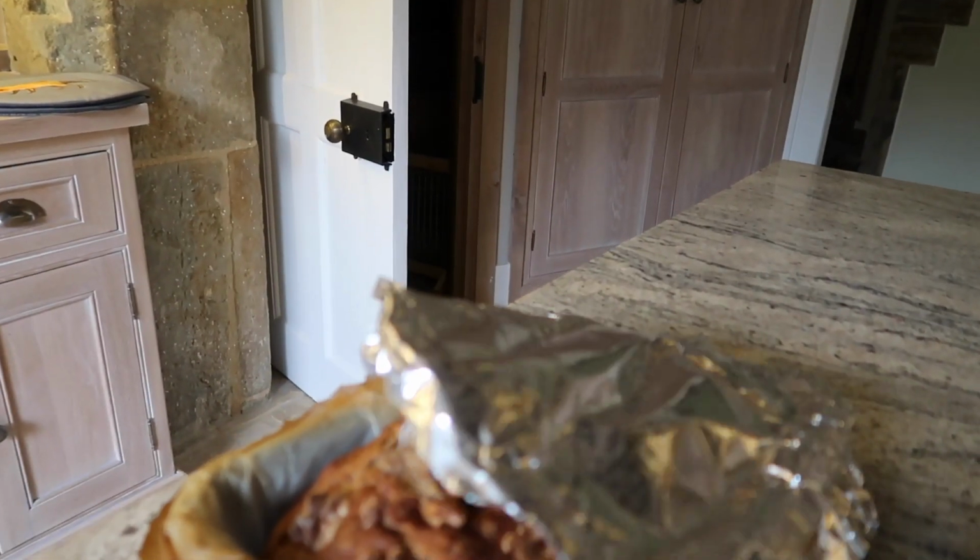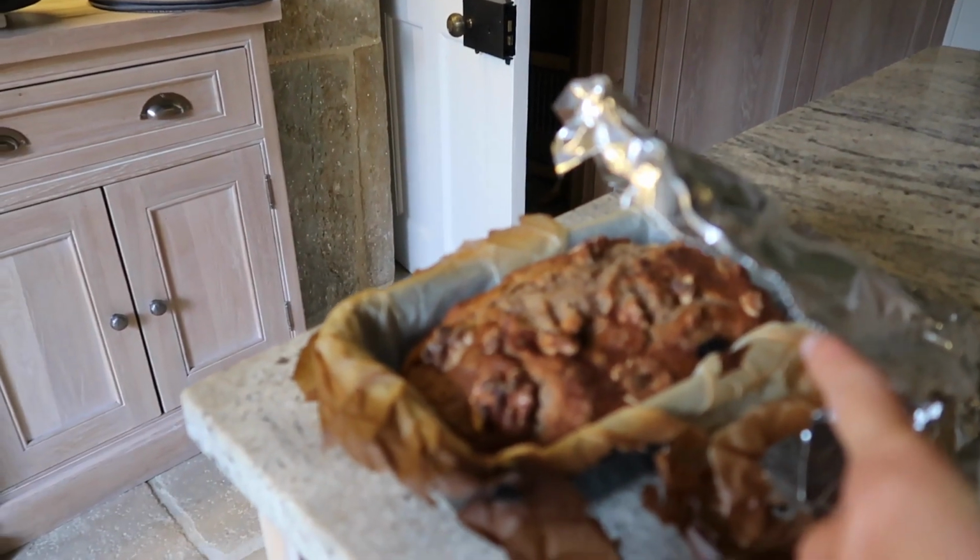And the banana bread has just come out of the oven and it is smelling amazing. Good morning, my darlings. It is now Sunday. We've already had a really lovely start to the day.